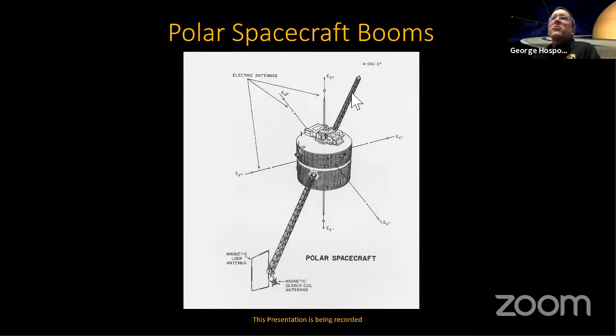This is just a drawing of the Polar spacecraft. It had a mass boom. The spin axis search coil was mounted to the end of the boom with the loop antenna. And then there was a little extra boom that folded out another foot or two with the 2 spin plane axis search coils. And the fluxgate was on the other side of the spacecraft.